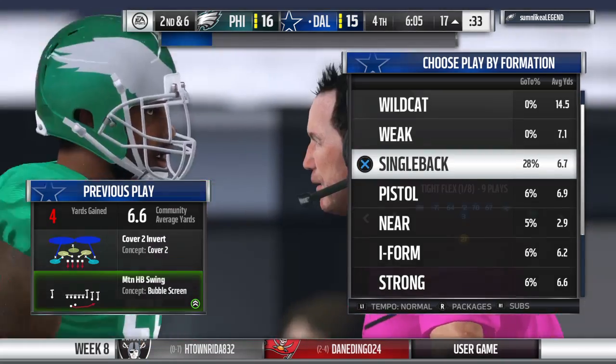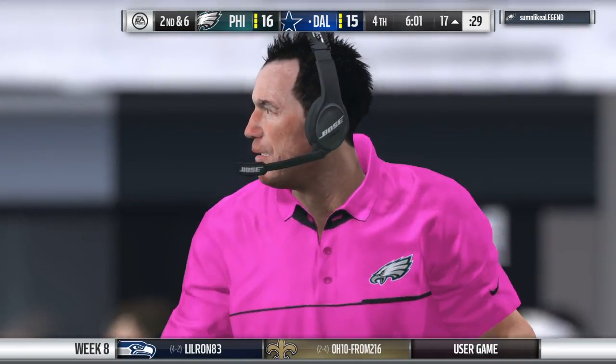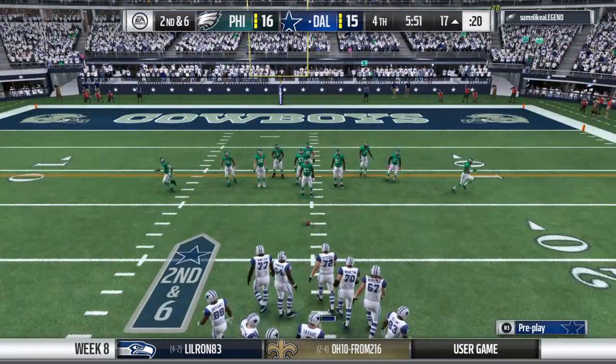Everyone's got to be able to catch the football. Doesn't matter what position you play, but if you're on offense, be aware a ball may come your way. 6 yards to go here on 2nd down.